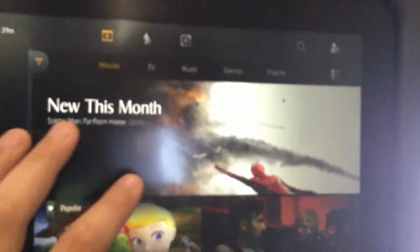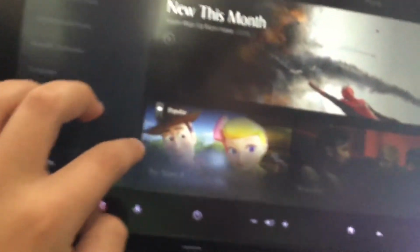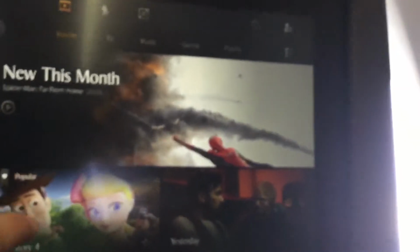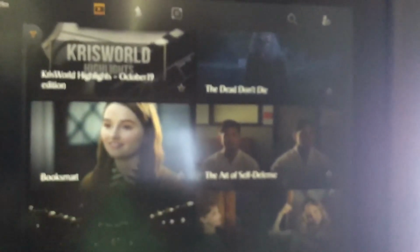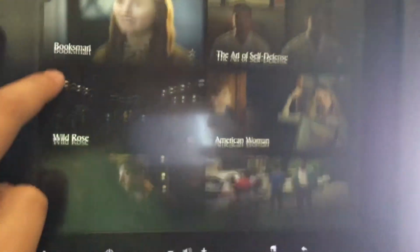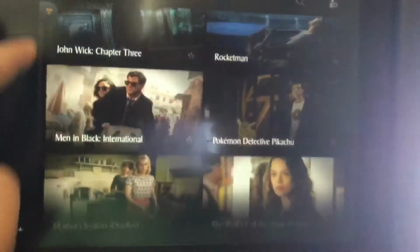Let's find a good movie, so after the meal service we can get back, relax and watch a movie, followed by editing my other trip report. This is new this month, and today is the 2nd of October, so they came out a few days ago. It's currently 11 o'clock, approximately an hour and a half after takeoff, and there's still no meal service.